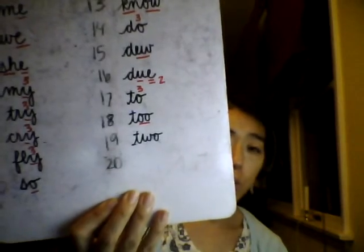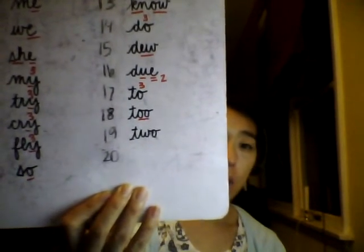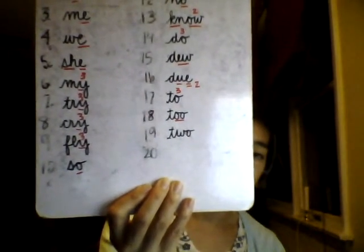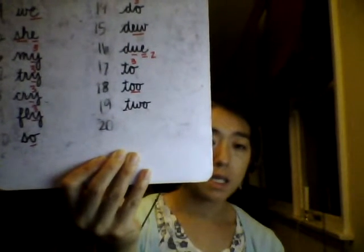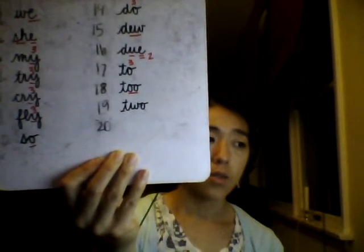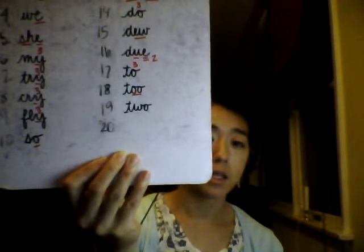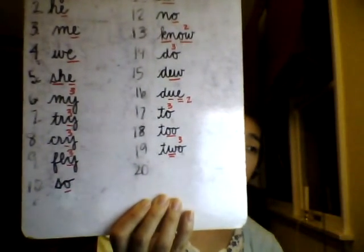T-O is the to as in I want to go, and O is saying its third sound. Also, too is T-O-O. I remember this because it has too many O's. Think about an excessive amount of O's, or it also means to an excessive degree. And then the number 2, T-W-O. This one doesn't sound like it looks, but we can think about other words that mean the number 2 that do sound like a TW, like twin. Twin means two babies at the same time, and so we think about the TW in twin, and then think about the TW in the word that spells the number 2. So please write and mark to, too, and two in your notebook.